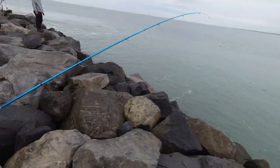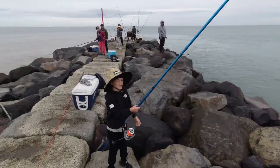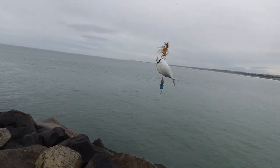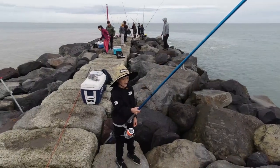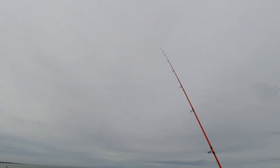Oh, you got a trevally on, bro. Keep winding. There you go. Yeah, Mr. Spit the hook. Yeah, you felt it hook up, but it's still caught. Well done, bro. Thumbs up. Another little trevally for Flinny. Human in a matrix.